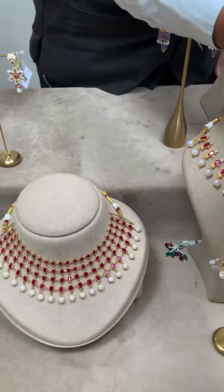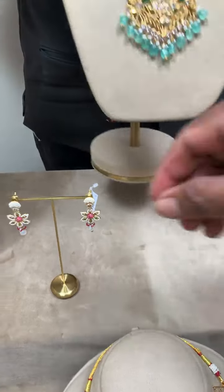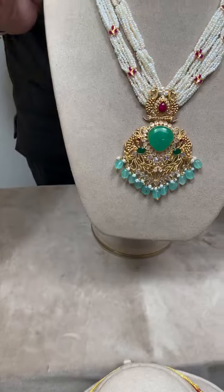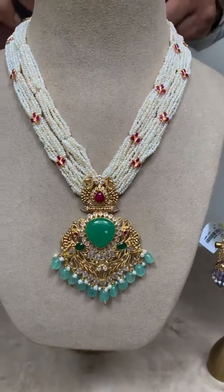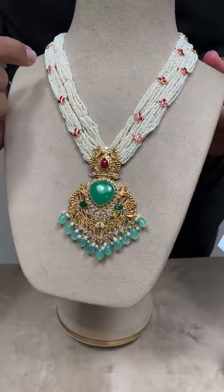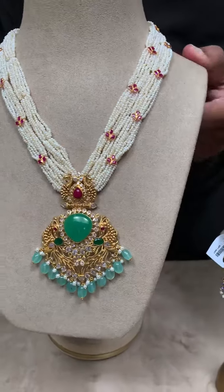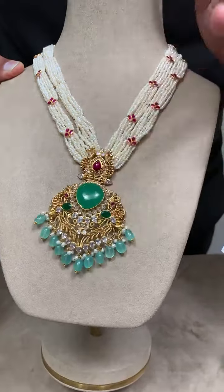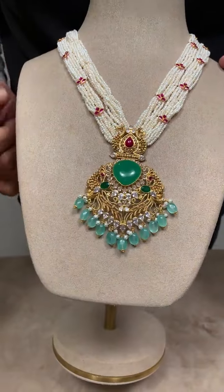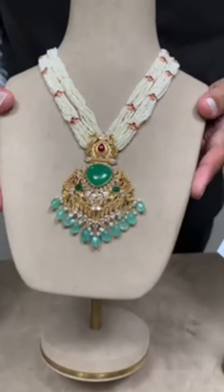So one more, I got very nice Kaka Moti pearls. These are twisted pearls, slightly bigger than that. These are all freshwater pearls. See, what we have given here are all flowers. In the red color, very tiny flowers are there. In the middle is an antique look pendant. You can see the peacock also on both sides.